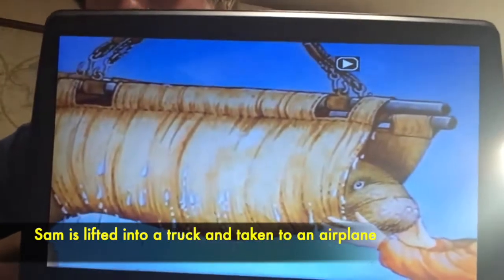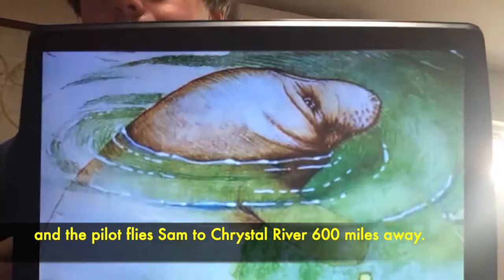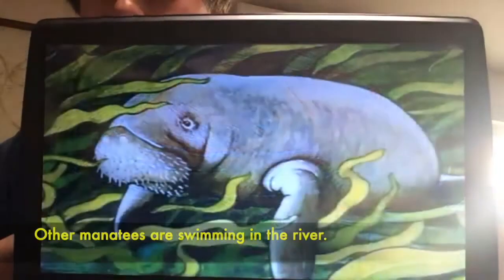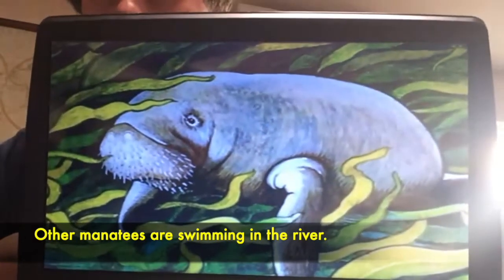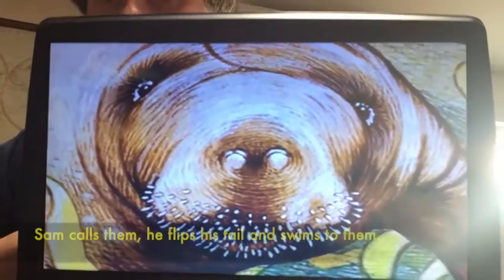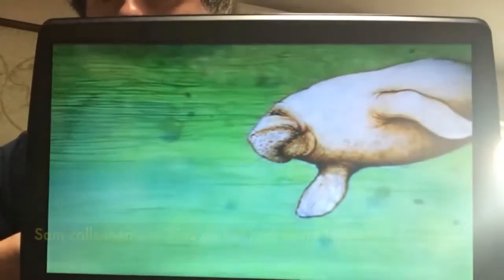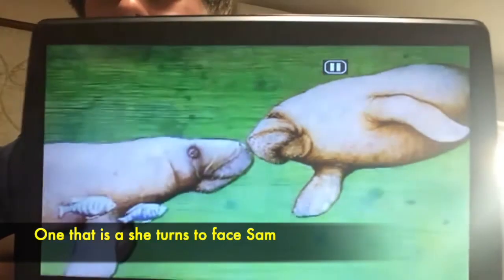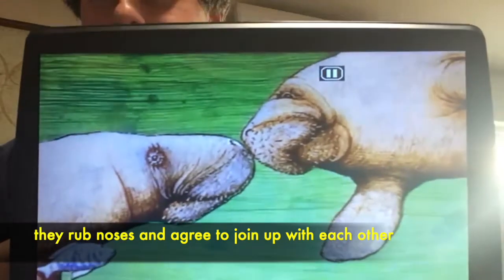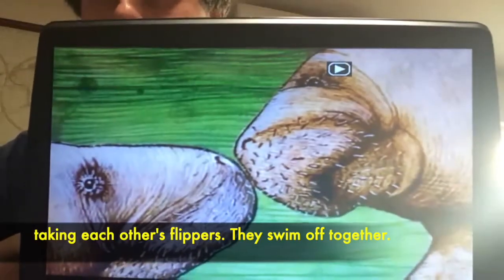Sam is lifted onto a truck and taken to an airplane, and the pilot flies him to Crystal River, 600 miles away. Other manatees are swimming in the river. Sam calls to them. He flips his tail. He swims to them. One, a she, turned to face Sam. They rub noses, and they agree to join each other, taking each other's flippers. They swim off together.